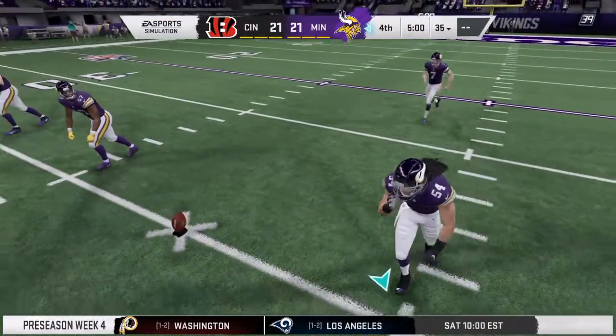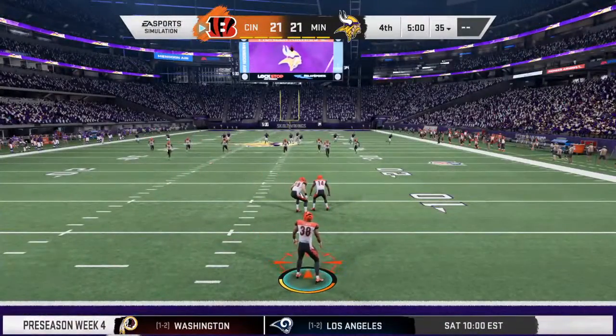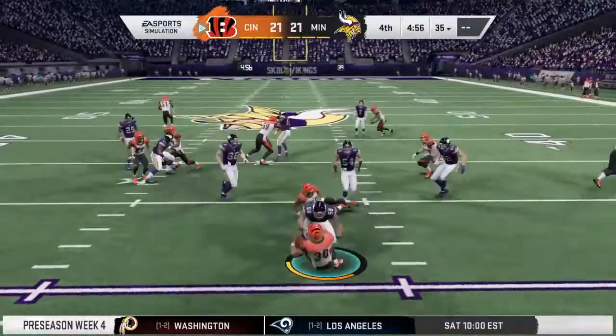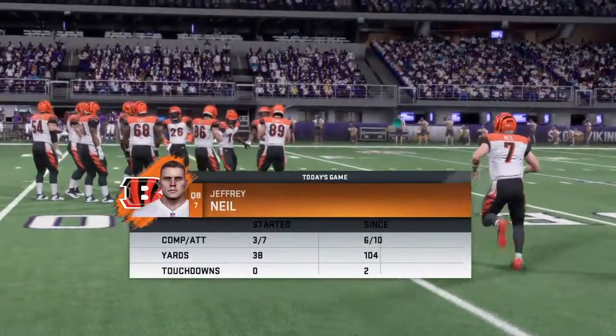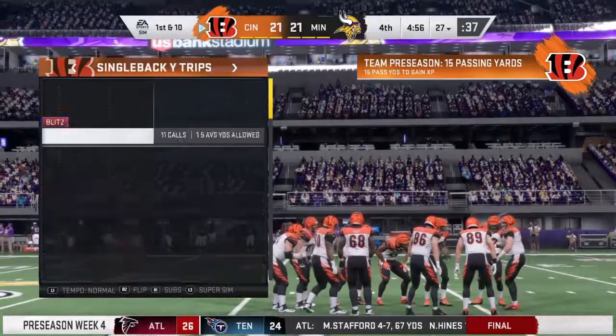A couple of teams locked into a good one here. 21 all the score as the kick's away. This is taken at his 4. And he'll take this across the 25, a couple extra yards, up to the 27-yard line. Here comes the field general leading his offense back out there for the next possession.